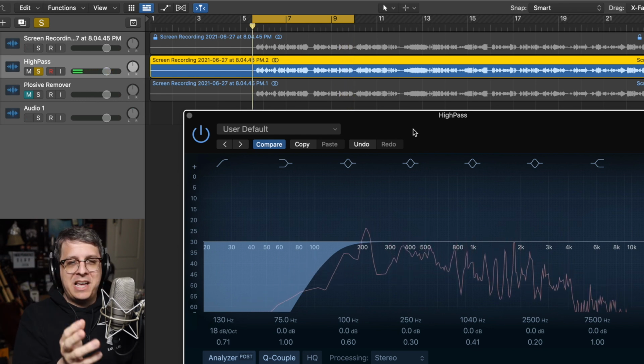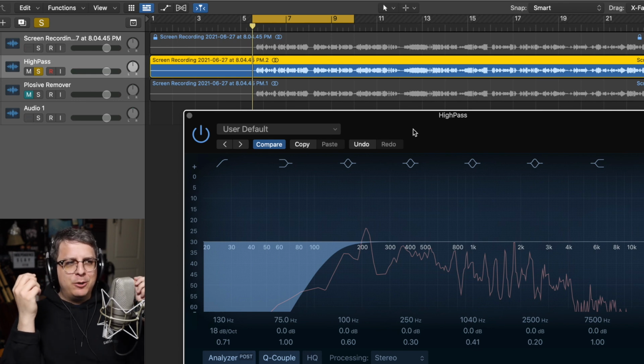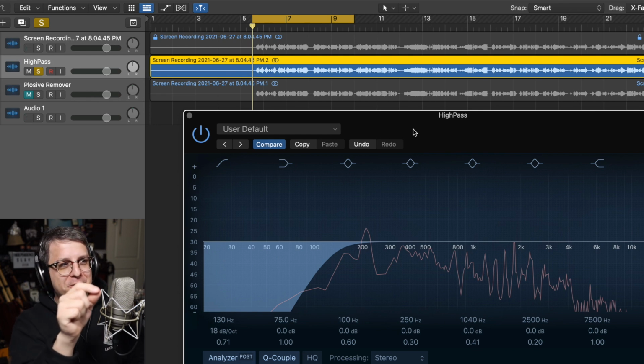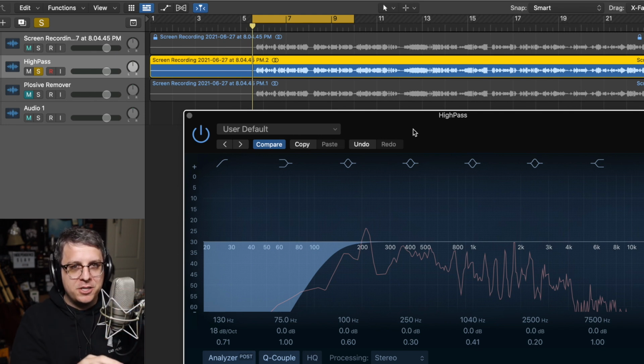Right away, you can tell that it is a huge improvement. You don't have this sound trying to drill its way into your head, trying to explode your eardrums, because we've removed a lot of that low-end energy. You do still hear a little bit of a gust of air hitting the diaphragm, but it removes a lot of the effect, the negative effect of a plosive.